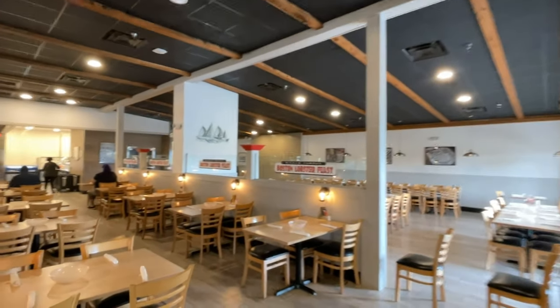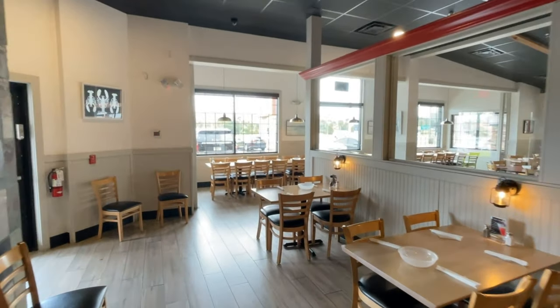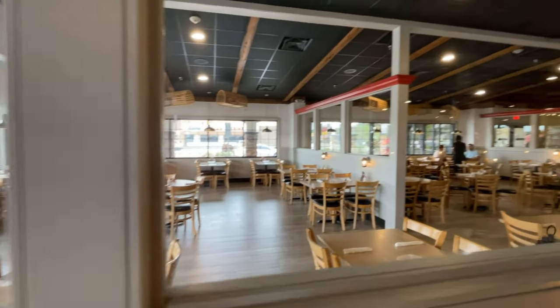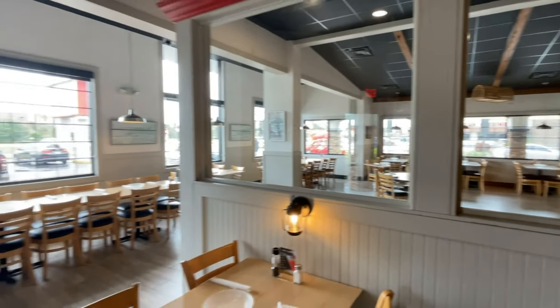Here is a look at the dining room. It is a large dining room. There's lots of seating over here, and you can see there's several different areas and back corners and nooks where you can dine in here. Lots of room. They just opened, so that's why there's no one in here quite yet.